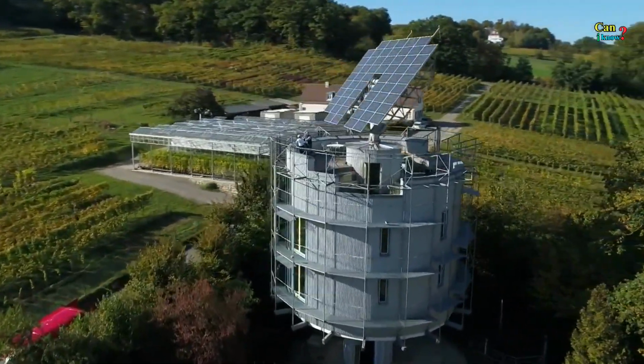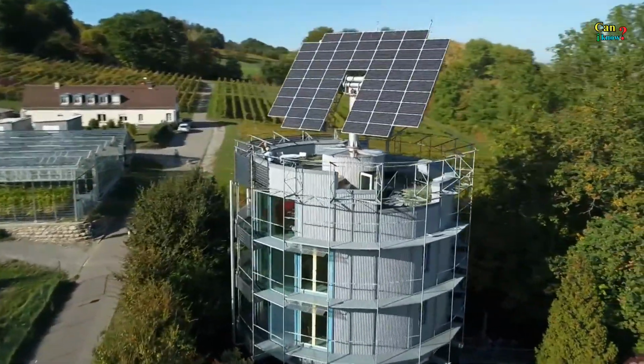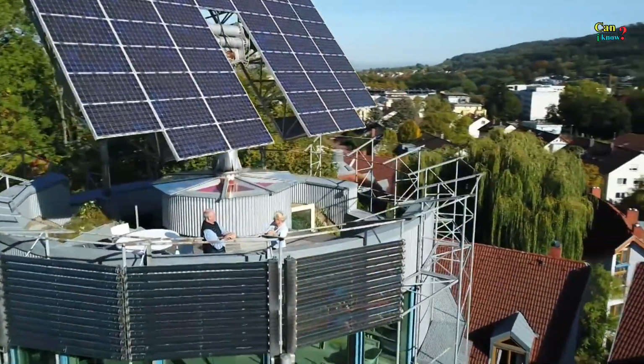Built by German architect Rolf Disch in his native Freiburg, this intriguing house is the first ever built to actually produce more energy than it needs. The house features a whole range of systems making it as efficient and environmentally friendly as possible, even rotating to get as much solar energy as possible.